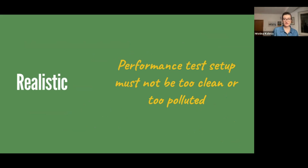Something very, very important for our performance test. And that has been the number one problem and challenge with performance testing. The test setup must be realistic.